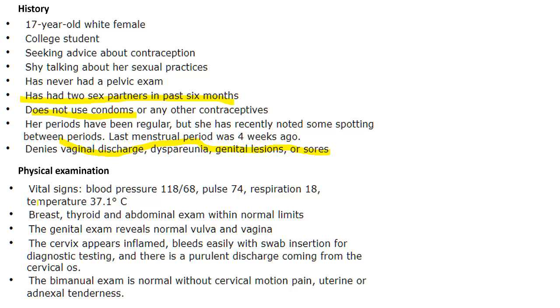So upon physical examination, everything looks normal except for the cervix that appeared inflamed and bled easily, and there was a purulent discharge coming from the cervix. Okay, so even the patient herself was not coming for an STD. On physical examination, by chance, we find there is a discharge. So that tells us also that in many cases, STDs in women are asymptomatic. Okay, they'll be asymptomatic.